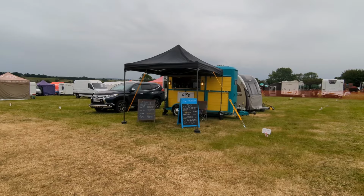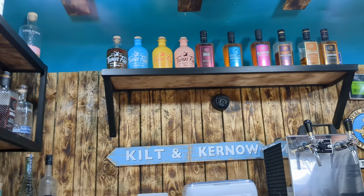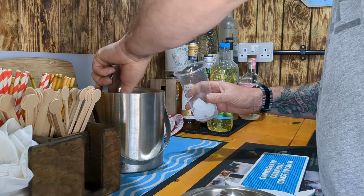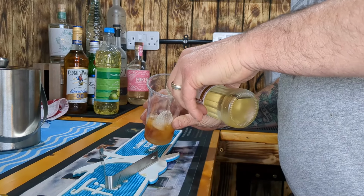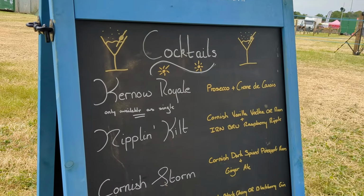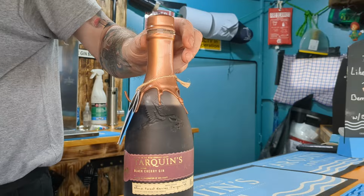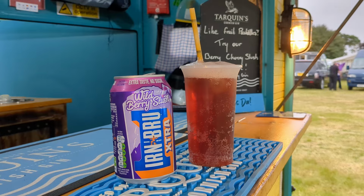Eventually, I found my way to this lovely little cocktail bar, run by a guy called Andy. As it was a Friday, I decided to kick off the weekend with something tasty. This was their Cornish Storm, with dark spiced pineapple rum and ginger ale. Then my curiosity got the better of me, and I went back for their fruit pastel, made with black cherry gin and wild berry iron brew, which is a Scottish soda with cult status. Very refreshing. Shame there wasn't any sunshine.